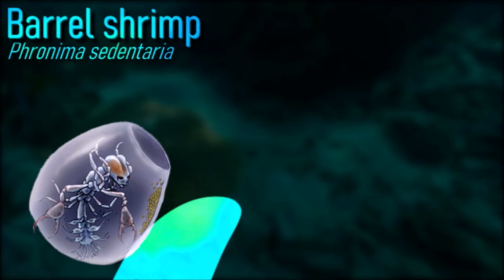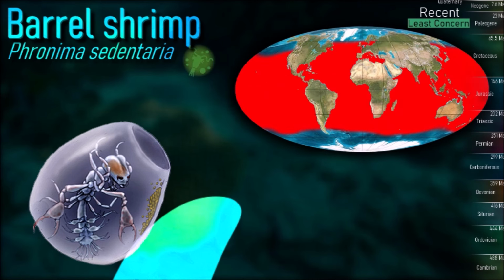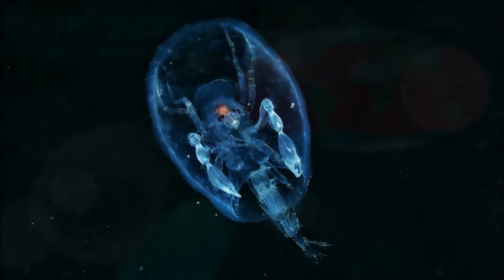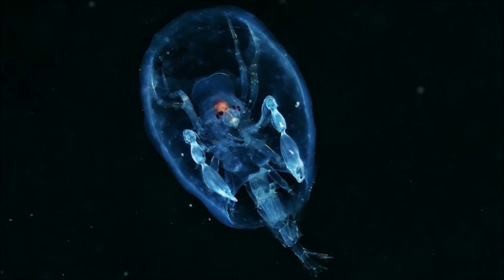The beryl shrimp exhibits a unique reproductive strategy where the female captures and hollows out the body of a gelatinous tunicate, such as a salp or pyrosome, to create a barrel-shaped home for her eggs. She then places her eggs inside this barrel and attaches it to her abdomen, where she carries and protects them until they hatch. It is bioluminescent, meaning it can produce its own light.